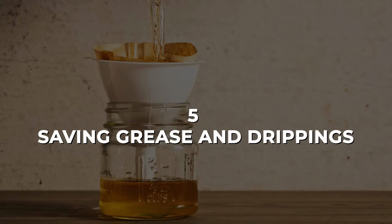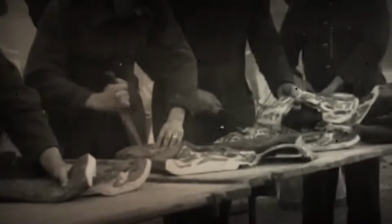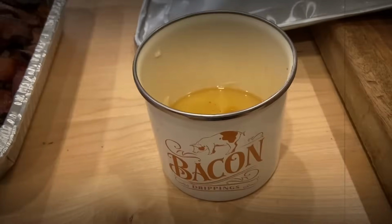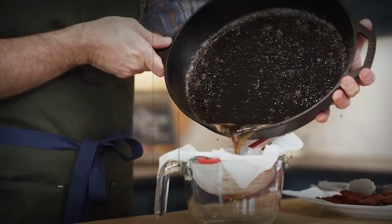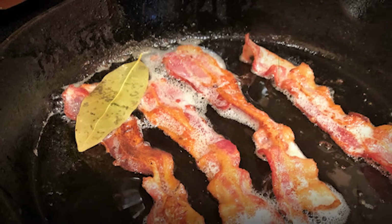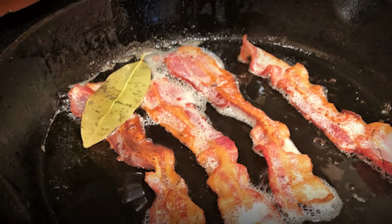5. Saving grease and drippings. When money was tight, cooking oil and butter became luxuries that many families couldn't afford to use freely. But instead of going without, they found a simple solution: saving every bit of grease and drippings from cooking. What most people today would toss in the trash was once a kitchen essential, adding both flavor and fat to meals when nothing else was available.